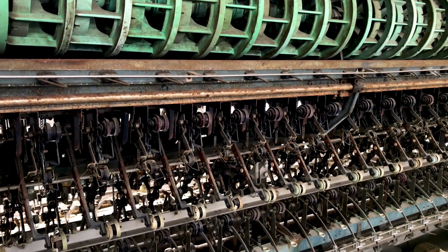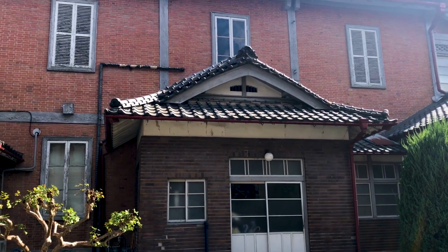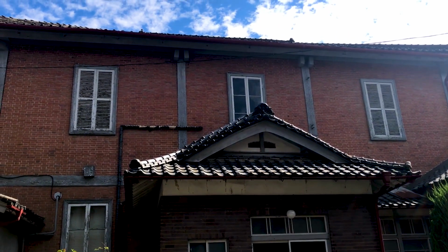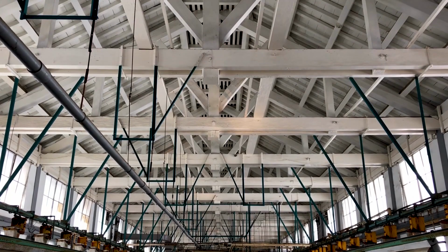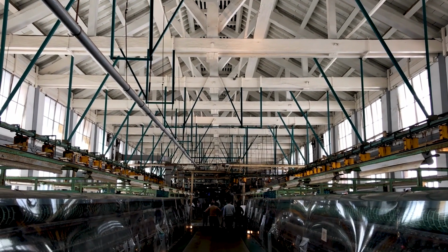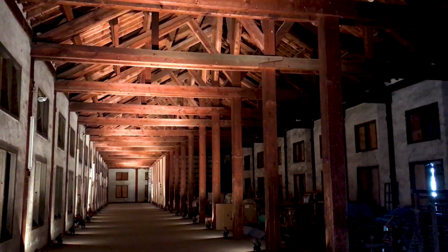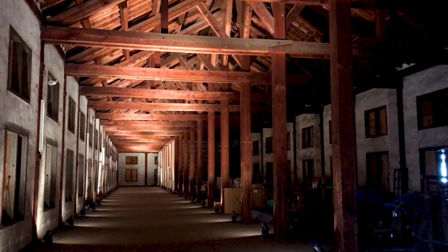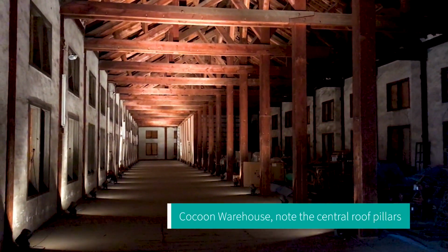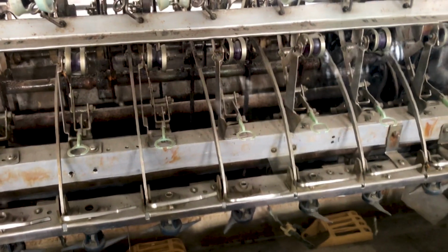Although all of the buildings on site are unusual for their timber frame with bricks construction, which at the time was very European, the silk reeling plant building was particularly notable as it's the first building in Japan with a truss roof. Typically, Japanese buildings had internal pillars holding up the roof, but this style of construction wouldn't allow the large silk reeling machines to fit.